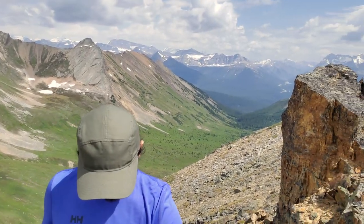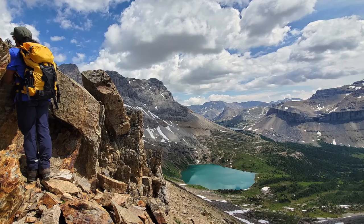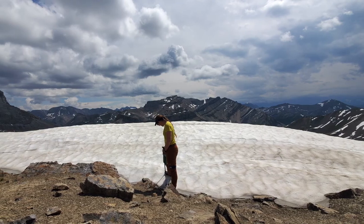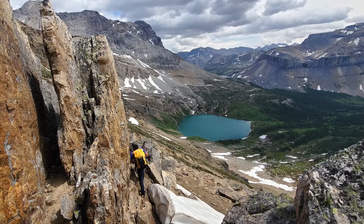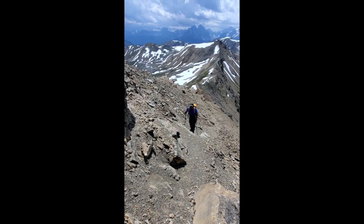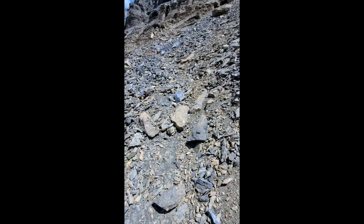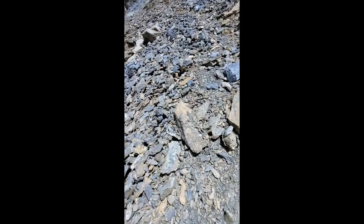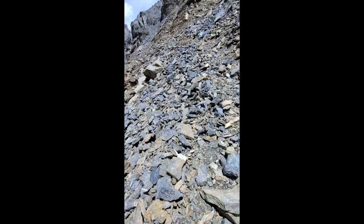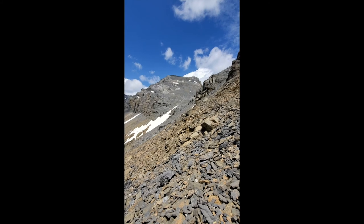Look at the valley behind me. This is so gorgeous. We're not at the peak yet. We're just halfway. There's Castab. A larger type of scree here than there was. But we're just taking our time to make our way up there and cross over to that and head up.